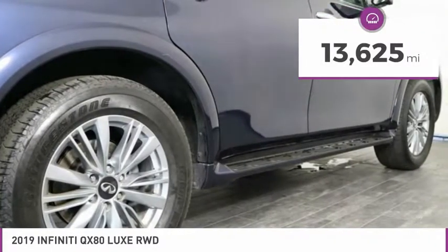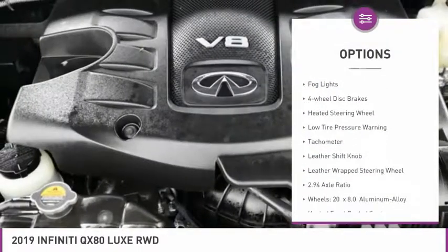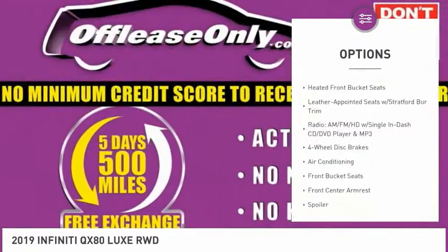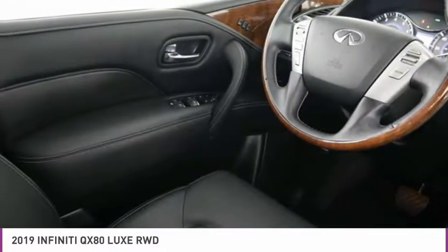Here are some of this vehicle's great options: electronic stability control, power liftgate, brake assist, fog lights, four-wheel disc brakes, heated steering wheel, low tire pressure warning, tachometer, leather shift knob, leather-wrapped steering wheel.